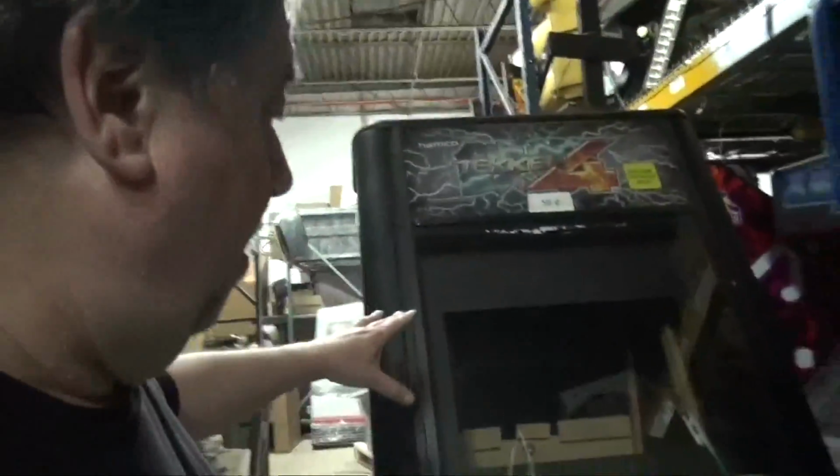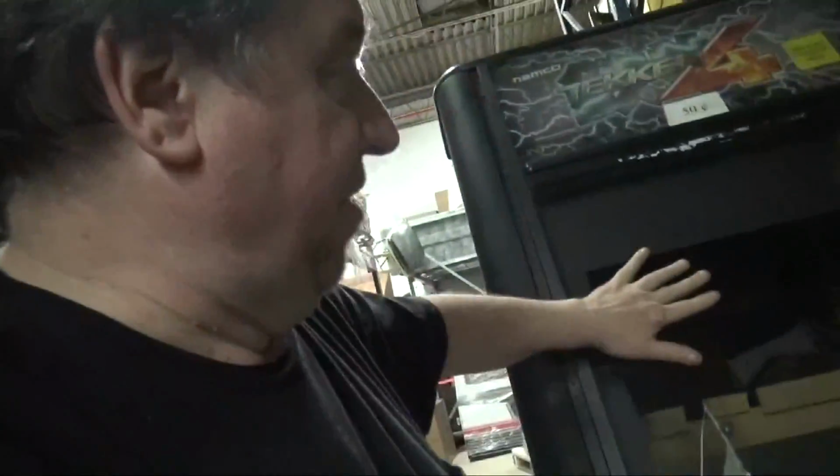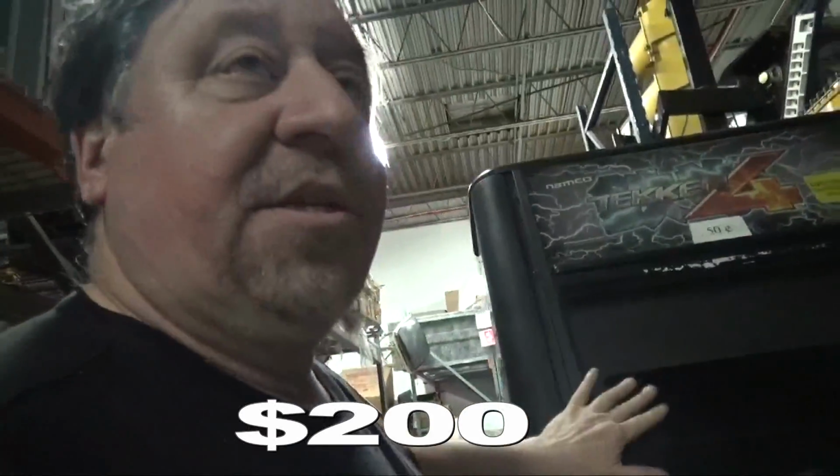I decided I'd walk over here to see if there's anything we can sell cheap. Now here is a Tekken 4 in this gigantic cabinet. There's no logic board and no television. But this is $200. Boy, a beautiful cabinet though. Somebody wants to buy a beautiful cabinet. What else is over here, Jonathan, that we could sell cheap?